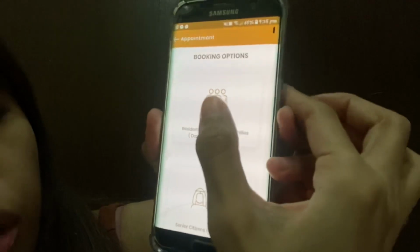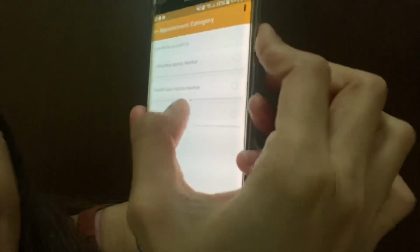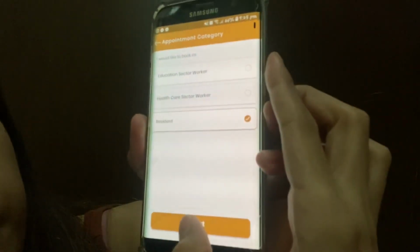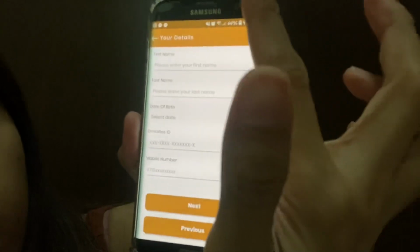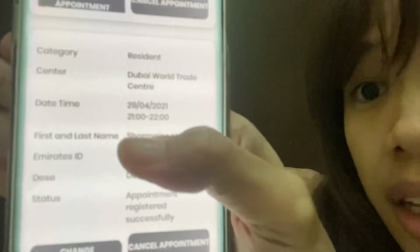So, since nga ako lang yung nag-book sa sarili ko, I'll go for residents, workers. Then, book an appointment. Then, since resident nga ako, you have to choose the resident. Then, you have to fill up this information. So, today, my appointment will be ito na, ating details. So, ayan, sa World Trade Center, 29 then 9 p.m. ng gabi. So, that's how to book an appointment dito sa Dubai. Kasi, without the appointment, they will not let you in. So, much better na mag-book kayo ng appointment. So, that's it.